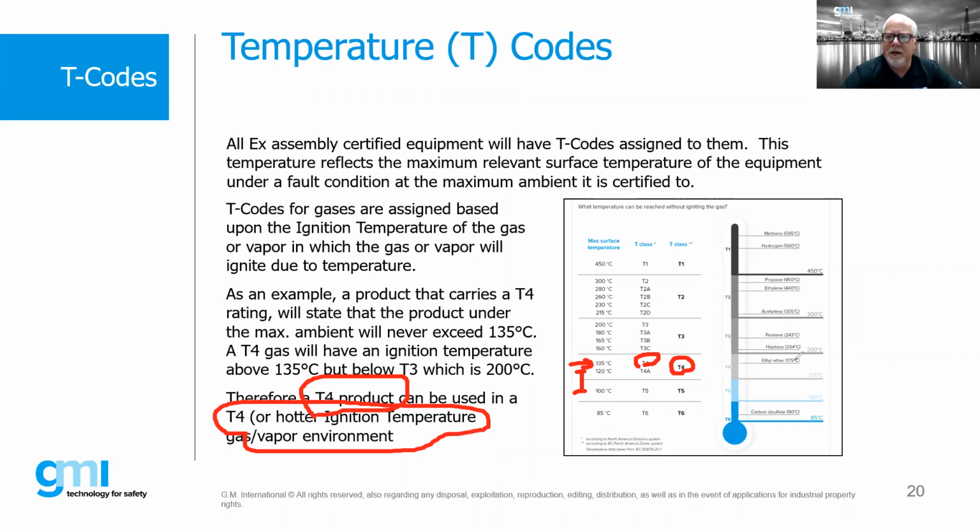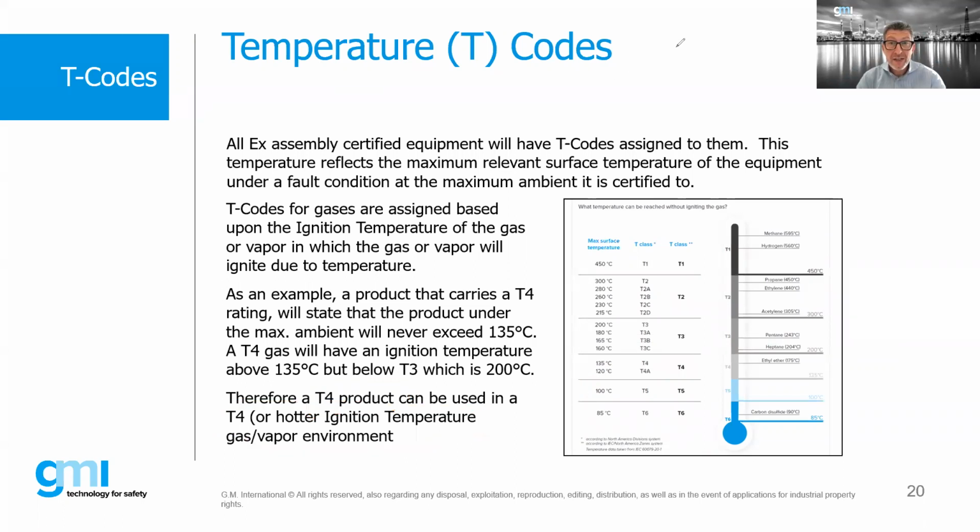So if you notice, you see some of the very common gases and vapors that we'll see in industry, and some of the T codes associated with them. All of that information is also published within IEC 60079-20-1, and that will give you all the information on the specific gases and vapors. Because there's more than just electrical spark that can ignite your gas. So temperature is another way. Temperature is very, very important. Products, for example, that are certified for classified areas go through a thermal analysis to verify under fault condition what the hottest spot is, to verify what temperature class they can reach.